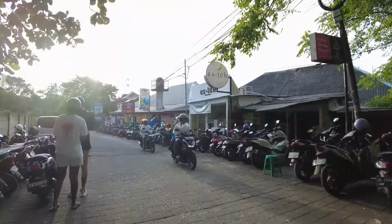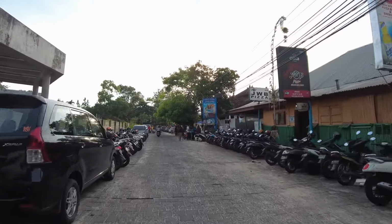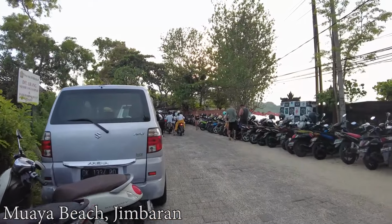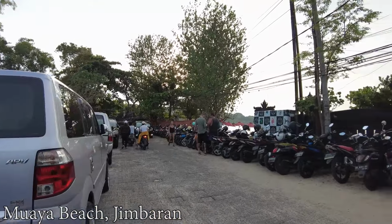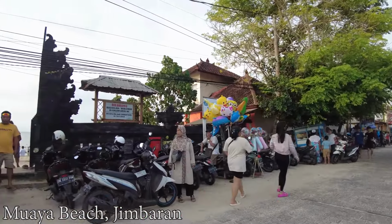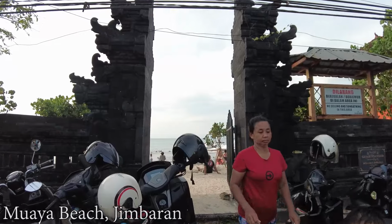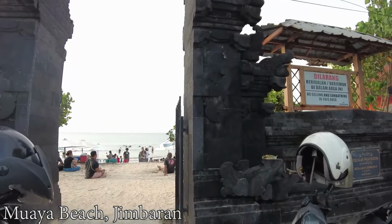And I will park my scooter and let's walk around at the beach. Okay, so let's go and walk around at the beach. But as you can see, here is very busy at the moment. A lot of local people like to come to this beach. Look at this, guys, the parking is full. Anyway, to enter this beach, you don't need to pay anything, just pay the parking fee. For scooter, it's only 2,000 rupiah, and for a car, it's around 5,000 rupiah.